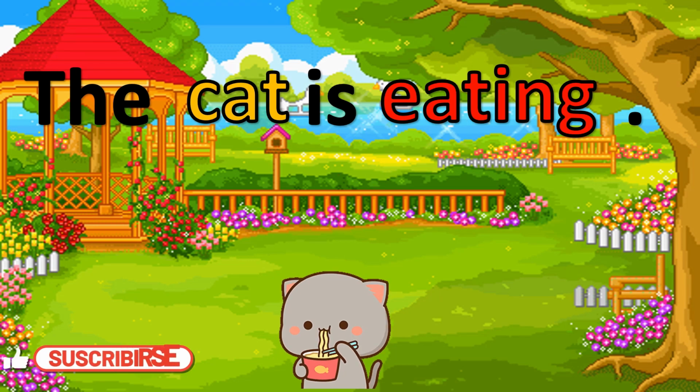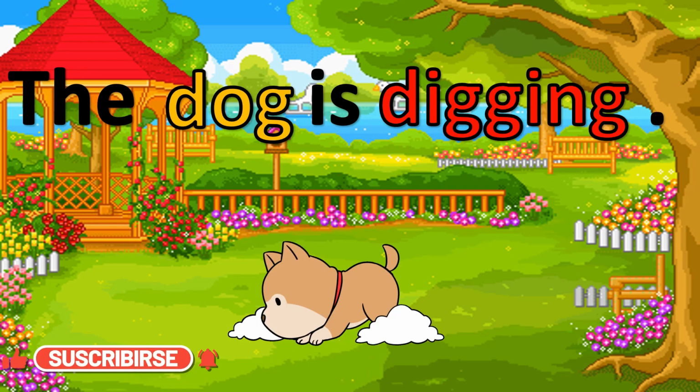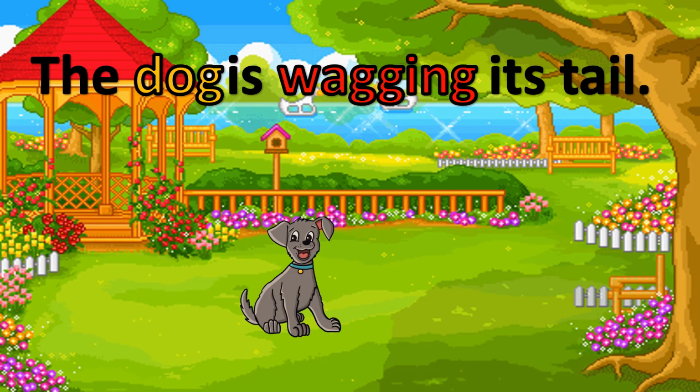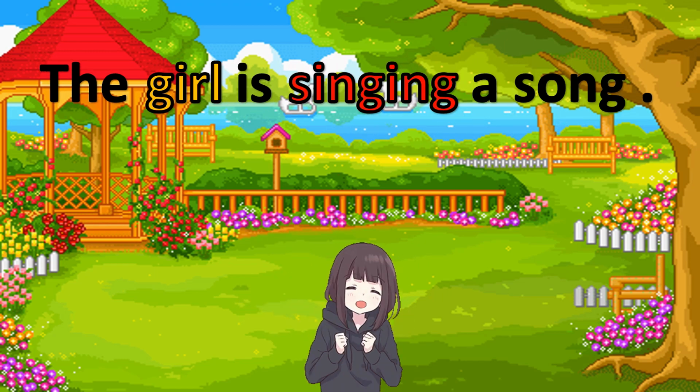The cat is eating. What is the cat doing? Eating. The dog is digging. The dog is running. The dog is wagging its tail. What is a dog doing? Wagging its tail. The girl is singing a song.